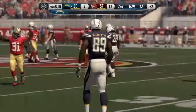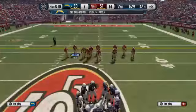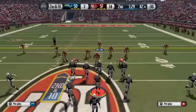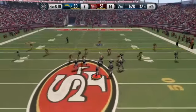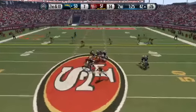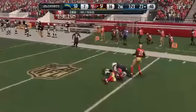Good job that time by the secondary. They're in good position. They make the play, and it's an incomplete pass by the quarterback. Two tight ends on the field here. Second and 10. Reed makes the interception.